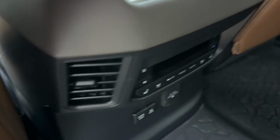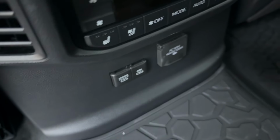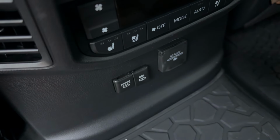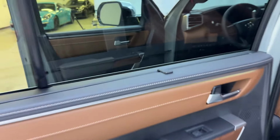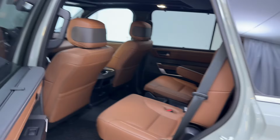Got some additional controls down here. Heated and cooled seats in the back for both captain's chairs, which is pretty nice. You've also got a couple USB ports down here as well. USB-A, USB-C, and then you do have a traditional 3-prong household outlet down there as well. Little Toyota first aid kit. Sunshades for your rear passengers as well. Not automatic, but don't really expect them to be on a car like this. That's just stuff that is pretty easy to break, and being easy to break is not a part of Toyota's mantra, which is why we love them.